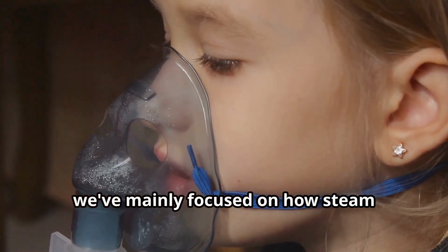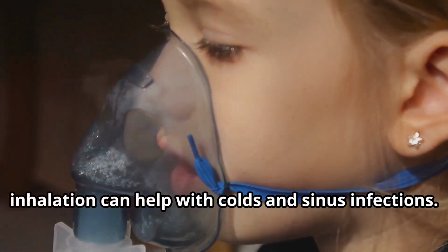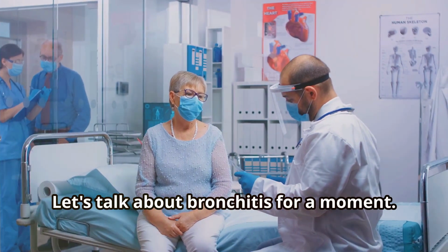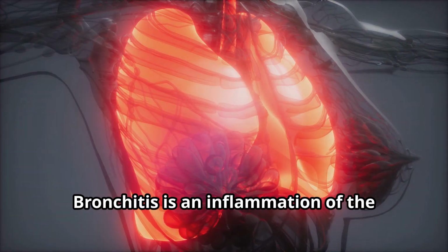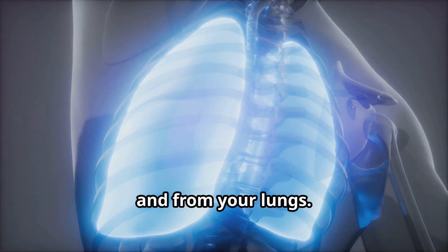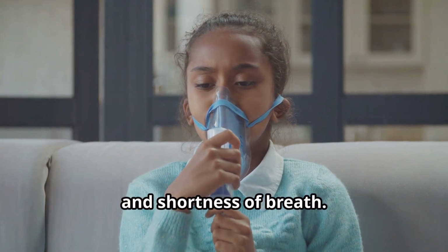So far, we've mainly focused on how steam inhalation can help with colds and sinus infections, but its benefits go way beyond that. Let's talk about bronchitis for a moment. Bronchitis is an inflammation of the bronchial tubes, which are the airways that carry air to and from your lungs. This inflammation can cause coughing, wheezing, and shortness of breath.